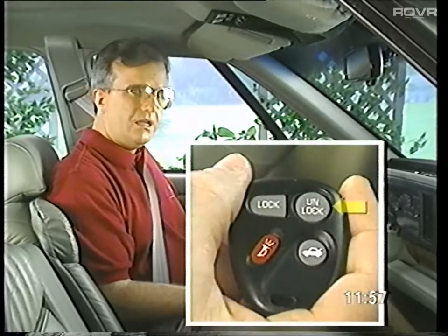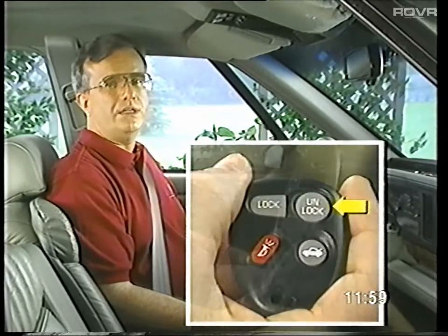Our fifth and final personal choice feature is memory driver seat and outside rearview mirrors. If your customer's Buick is equipped with this option, the unlock button lets them tie their key fobs to their preferred driver seat and outside rearview mirror settings. They simply adjust the seat and the mirrors to their desired positions.